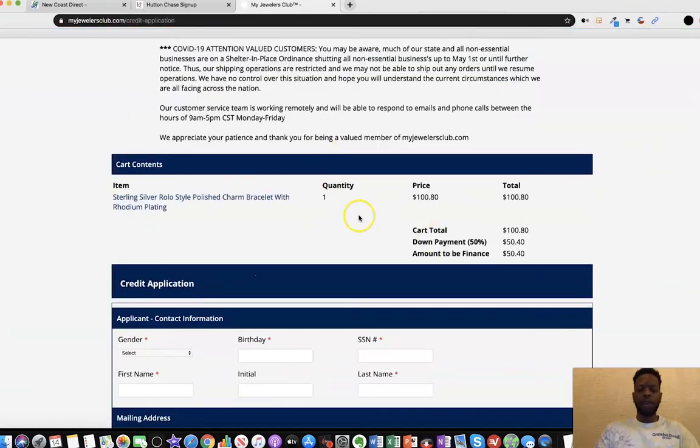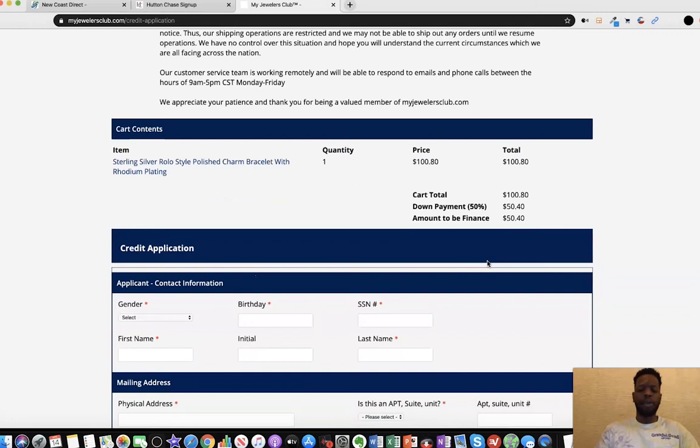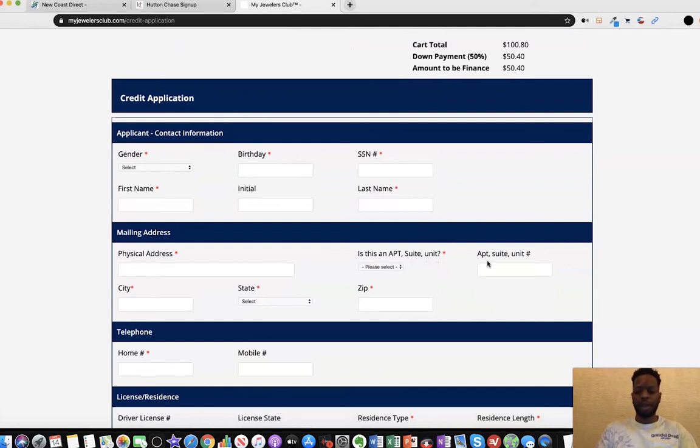And just like New Coast Direct, it's going to be a 50% down payment. So you'll be paying for half of the bracelet, and you'll be financing the other half in a number of payments over the next 3 months, 2 to 3 payments, or about 3 payments, in a total of roughly $15 to $16 a month until it's paid off. You guys don't want to miss these payments, guys. They are very important as they are building history on the trade line.